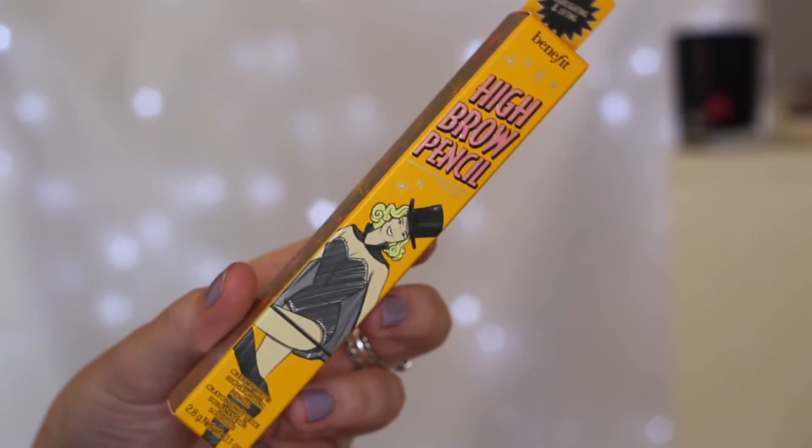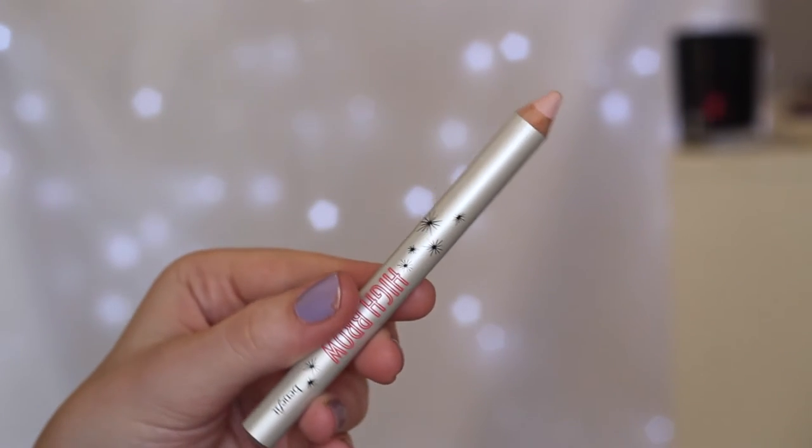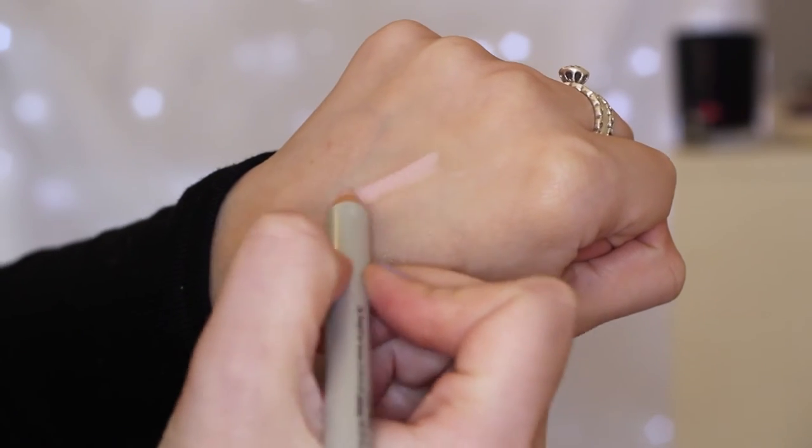You essentially just carve out the bottom of your brows and blend it out, and it just makes your brows look so defined, and it highlights the brow bone just so beautifully. It says they have redone the formula, and it is now a new creamy blendable formula, which I definitely agree with. It was super creamy and super blendable. I honestly feel like this is such an essential product.